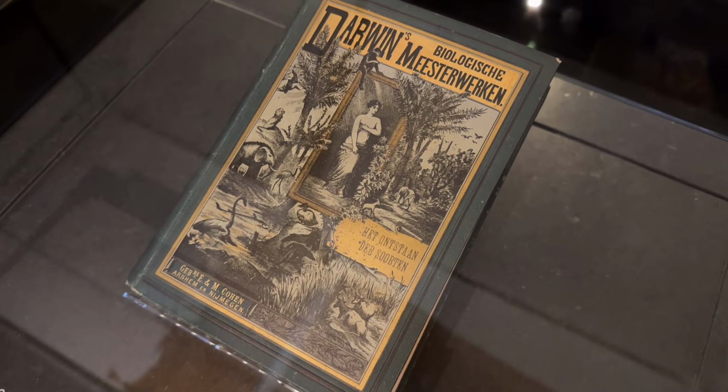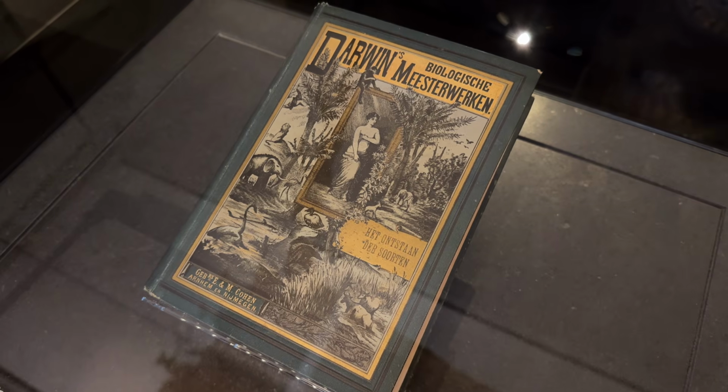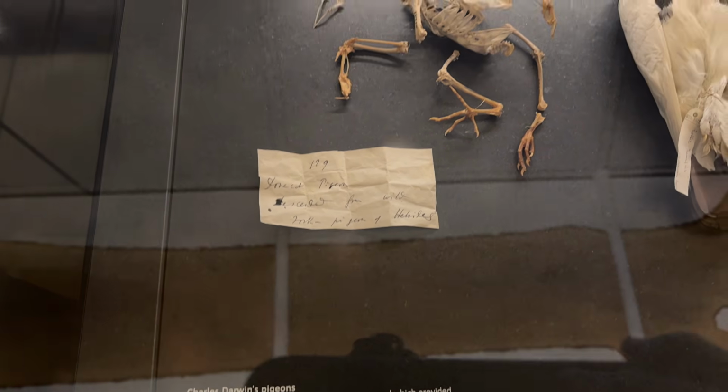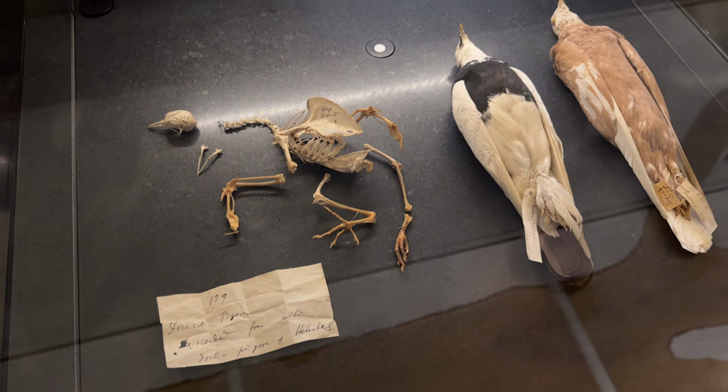Incredible to see this in real life. We also got to see some of Darwin's actual specimens, so all of these very fancy doves and pigeons that he used to propose the original theory of evolution.